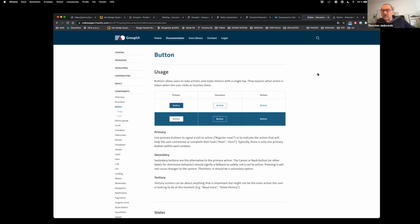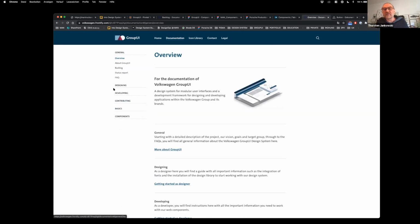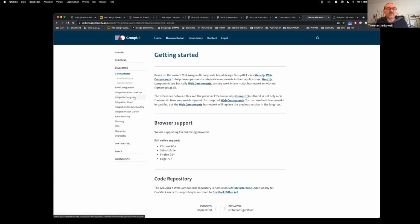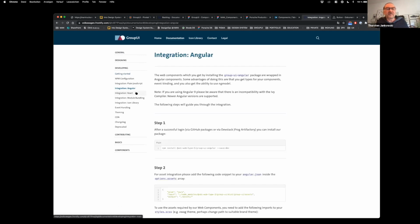Okay, one question I am noticing here. Yes, we have React and Angular wrappers. We are delivering native web components built with Stencil, and Stencil has the nice function that it also offers wrappers for React and Angular. So you build it once and anyone can use it.